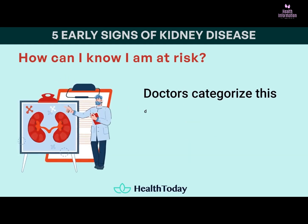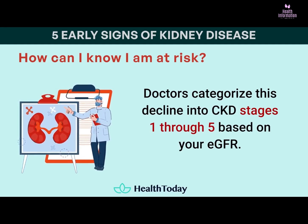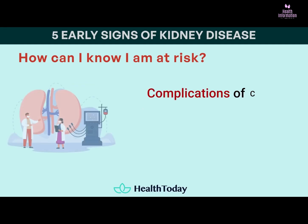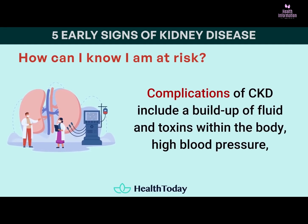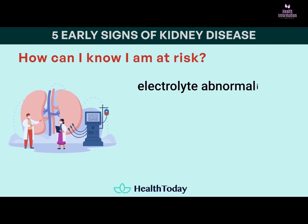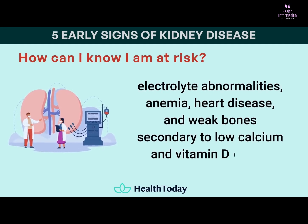Doctors categorize this decline into CKD stages 1 through 5 based on your eGFR. Complications of CKD include a buildup of fluid and toxins within the body, high blood pressure, electrolyte abnormalities, anemia, heart disease, and weak bones secondary to low calcium and vitamin D levels.